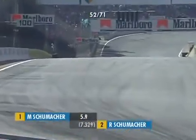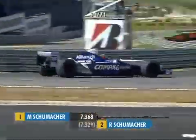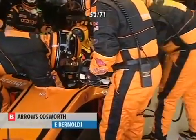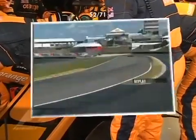There's the gap we can see as he comes across the line. 7.3 seconds between them, and on that lap again he picked up nearly half a second on Michael Schumacher, but he runs wide. He runs wide in turn 1, and Enrique Bernoldi is back in the garage with a problem, but Ralf Schumacher on that lap, 1:16.89, ran wide, so he'll allow his brother to claw back a little bit more.